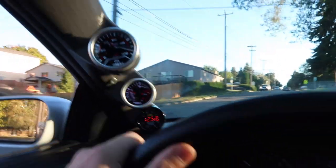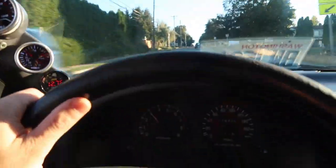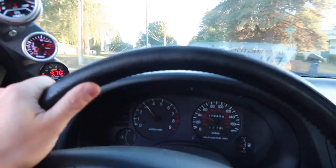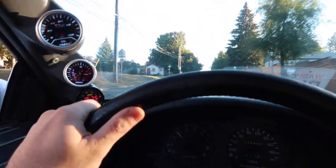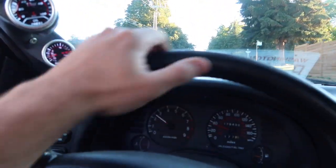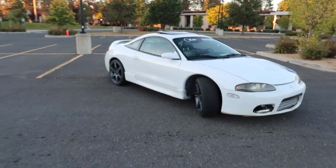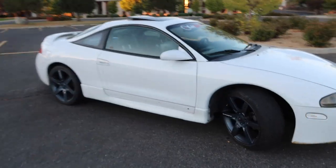The 428, which was the weakest engine, is a fun car to drive. It's a tunable engine, but not as tunable as the 4G63. The 4G63 has an insane market for parts, and it can get super fast. And it doesn't matter which Mitsubishi Eclipse you choose, there is an insane amount of body kits you can put on, wings you can change, and things you can do to your car.